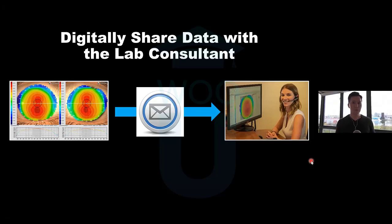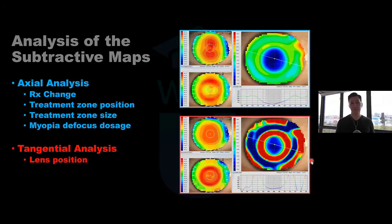Or if you don't feel comfortable with designing the initial lens parameters, start with a system that's more empirical, that allows you to fire the topography off to the lab. They can construct the lens for you.